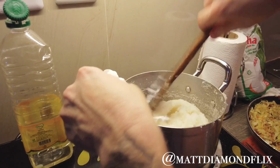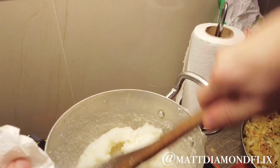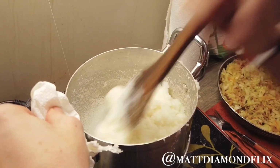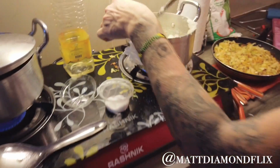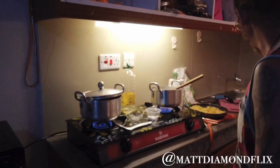It's a little bit smaller than I planned for, to be honest. I should have used a little bit more water, but it's not bad. I'm pretty well satisfied with it, and I'm gonna just leave it to cook undisturbed for a moment while I check on the chicken.